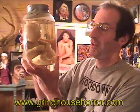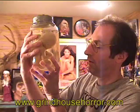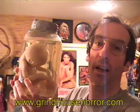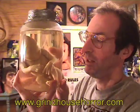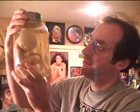And here he is. This is a real baby here, as you can see the toes. This is not a gaff, as they would call it. A gaff would mean a fake one. No, he is fully developed. He is a fully developed little boy.